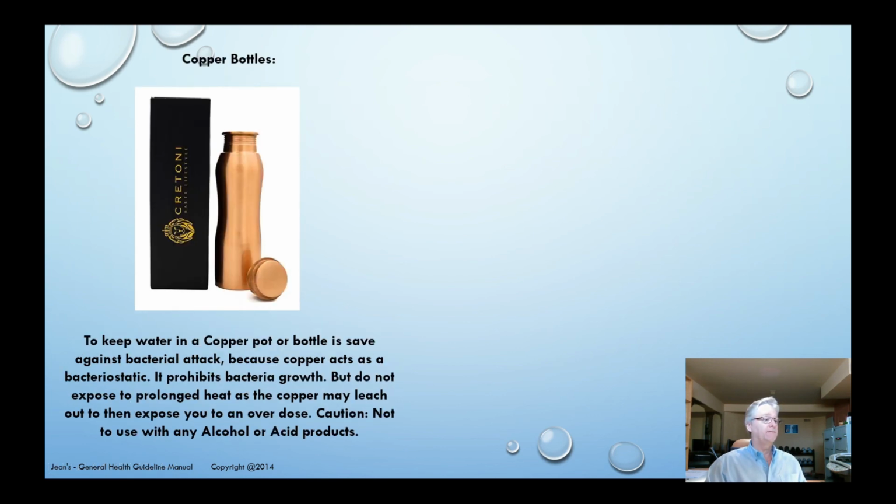Copper bottles, and I put up any one that I found. But basically, you know what? A copper bottle is one of the best quality. And why copper? Yes, it'll have that leaching, but a lot less. Copper is one of the best because it prohibits bacterial growth. That's why your municipality water system has water traveling in copper pipes. Even inside your house, they use copper pipes because it prohibits bacterial growth. So a copper bottle is top quality, I would say, but don't use any alcohol or acid products or any pop or anything like that in there. You will leach the copper into your drink.